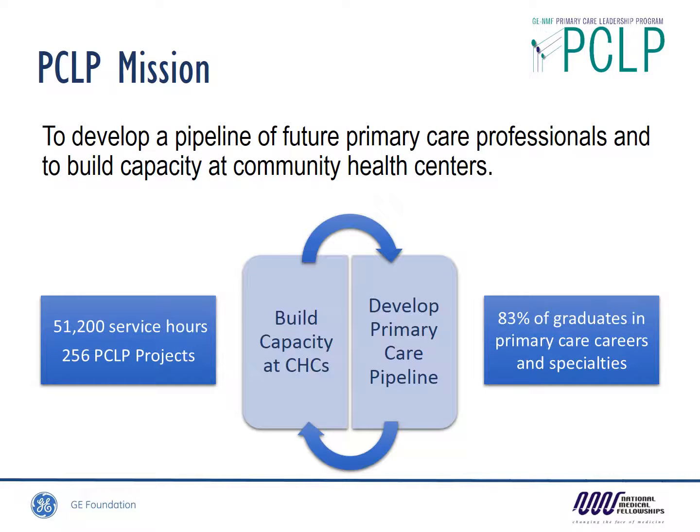In 2012, the GE Foundation partnered with National Medical Fellowships to address both the primary care shortage and inequities in the healthcare system, which include not only disparities in health outcomes, but also the underrepresentation of minorities and lower-income students in medicine and in graduate nursing and physician assistant programs. The mission of PCLP is to address the primary care shortage and healthcare system inequities simultaneously by placing underrepresented students at community health centers nationwide for primary care service learning experiences.